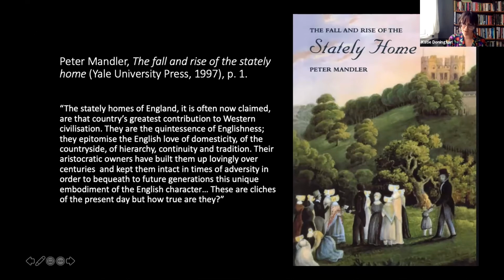Quote, they epitomise the English love of domesticity, of the countryside, of hierarchy, continuity, and tradition. They function as, quote, the unique embodiment of the English character. Often centred around histories of dynastic families, they have traditionally offered an understanding of history as rooted, local, and reassuringly unchanging. Just how accurate that conception of the country house is a central plank of the work spearheaded by Corinne Fowler in her Colonial Countryside project.